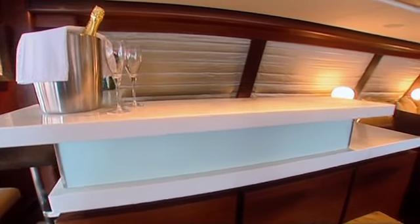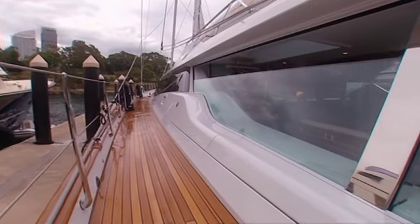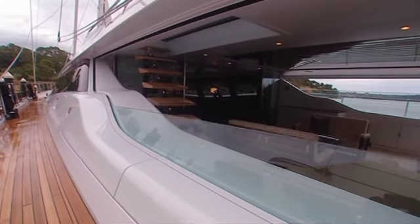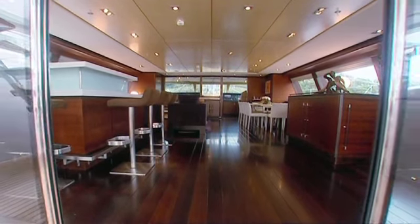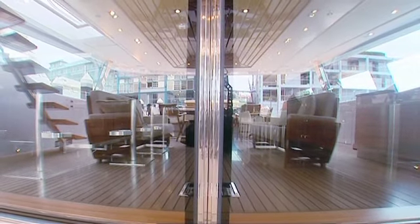So you have this enormous social area that goes all the way from the bridge right back to the aft end of the aft cockpit. So you have indoor-outdoor living, but with the hydraulic windows on the side of the cockpit, it's like having a saloon that's twice the size. Even in inclement weather or very hot weather where you want air conditioning, the whole area is air-conditioned. So it's a really wonderful social area where Lang & Sue will be entertaining their friends in grand style.